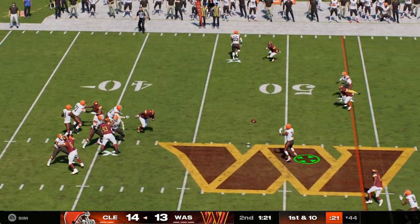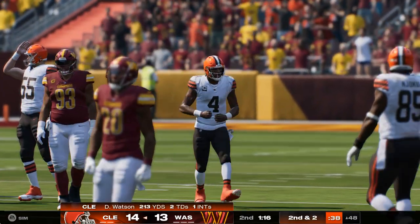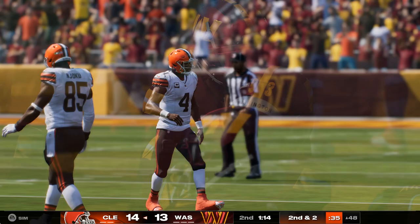Watson on first and 10. Finding Judy. And he drives this across midfield and down into enemy territory.